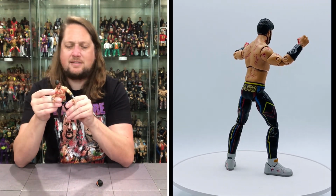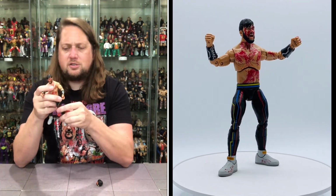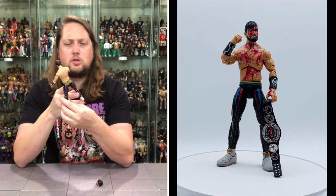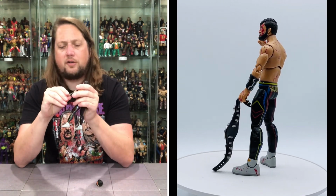Very 90s tights. Got a little electricity to him is what they feel like. Looks like he's going to go do some break dancing or something is what they remind me of. But definitely a cool pattern there. You got Yuta on his butt, so you know who he is. Got the big old forearm guards going on for him as well.